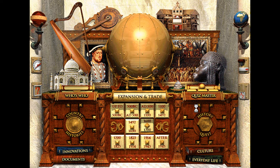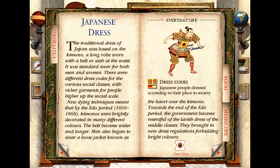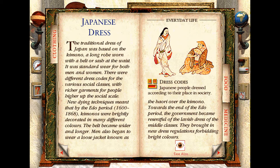The peasants who worked in the fields wore simple clothes made of coarse linen. Merchants wore kimonos with rich but restrained patterns. Samurai warriors wore armor made of thin metal or leather plates laced together with silk cords. Nobles were allowed to wear richly colored kimonos and jackets.